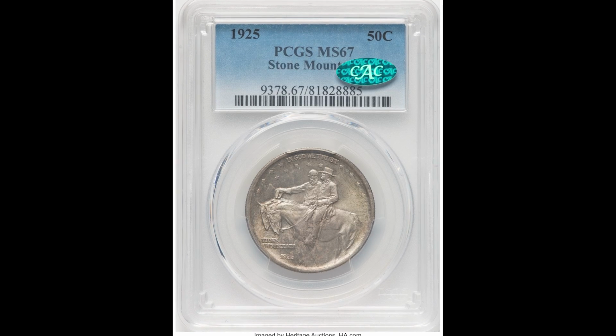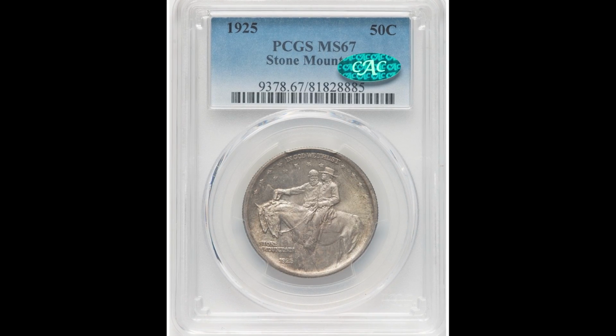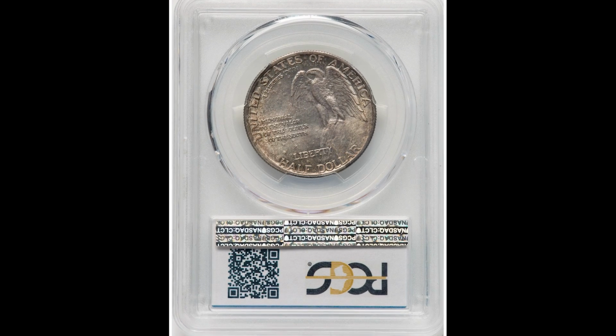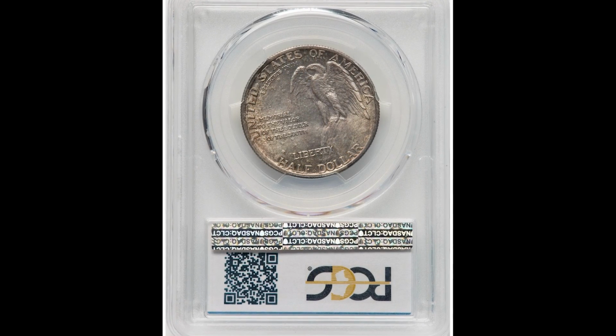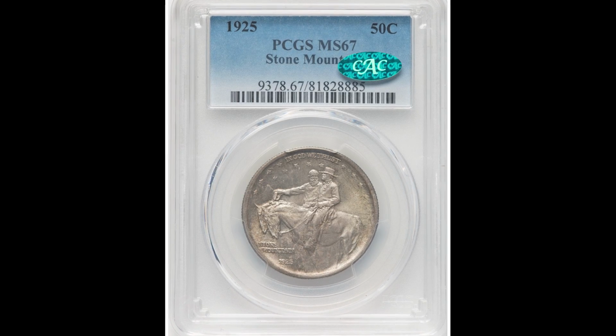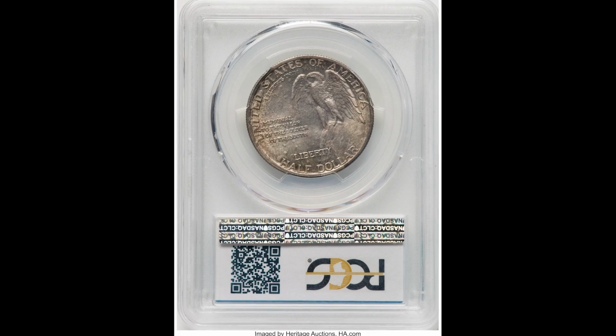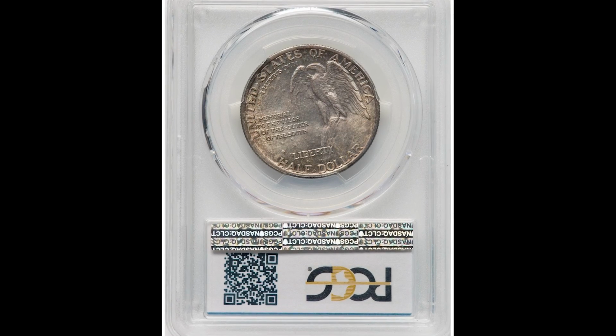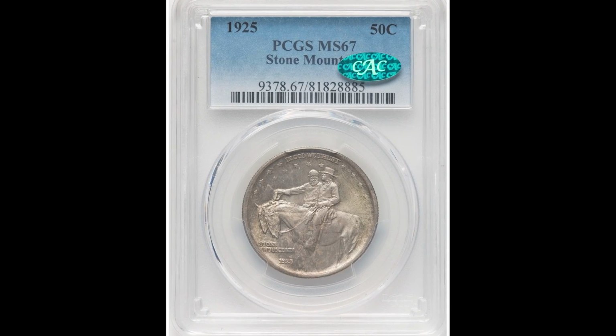Here we have a coin that sold for $1,020. This is a genuine United States coin. This is a 1925 50-cent Stone Mountain coin graded by PCGS at a mint state 67. There was a mintage of 1,314,709 of these coins. It's a very beautifully designed coin. We love to see coins like this coming through. This one sold for $1,020.